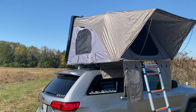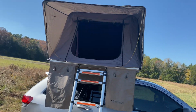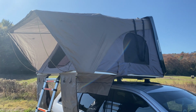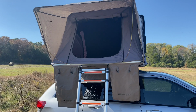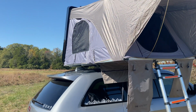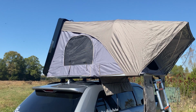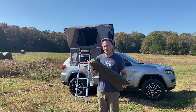I think they did an amazing job. There are some similar tents on the market, but you will not find one anywhere close to this price. The Sidekick One lists for $1,700 and includes all the extra little goodies. The Sidekick Two, which is bigger, lists for $2,000. We also got the awning that goes with it. I'm going to set this up real quick and see how it goes.